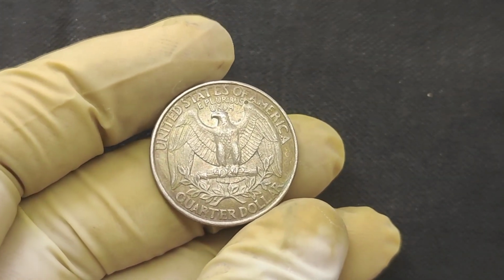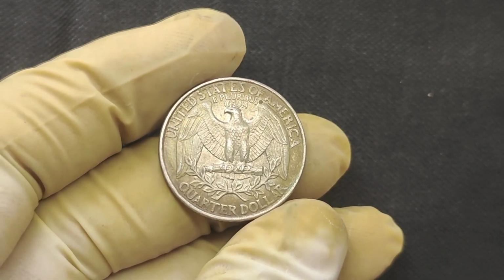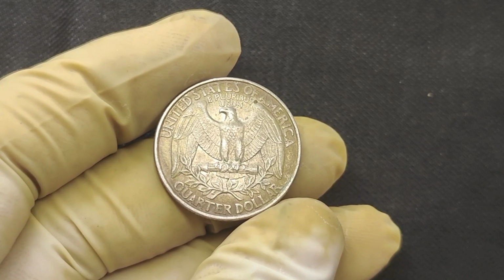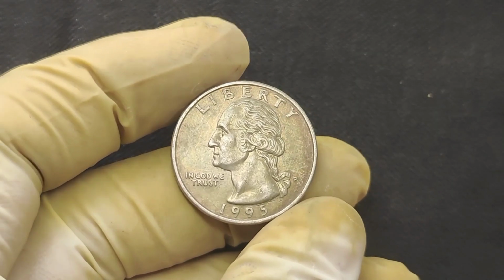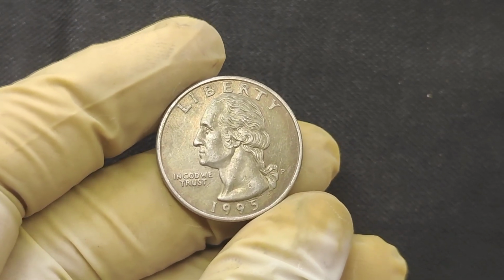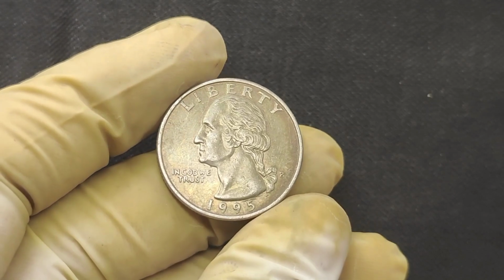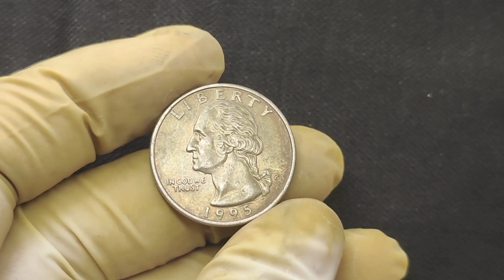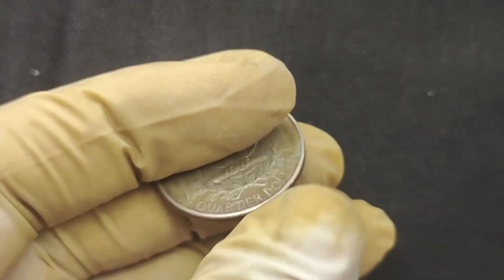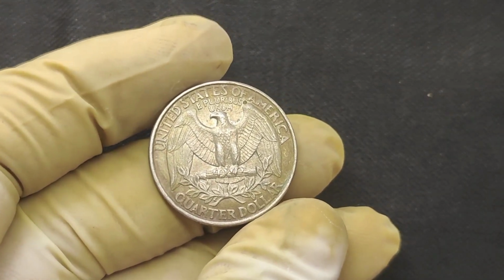Now, let's get into why the 1995 Washington quarter is so valuable. Typically, quarters from the 1990s aren't particularly rare or special, but there's a specific variety of the 1995 Washington quarter that has caught the attention of collectors and numismatists. This is known as a rare error coin. The 1995 quarter contains a unique and highly valuable mistake that can make it worth as much as $1.1 million.